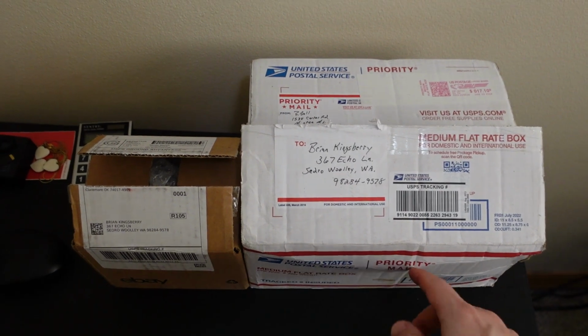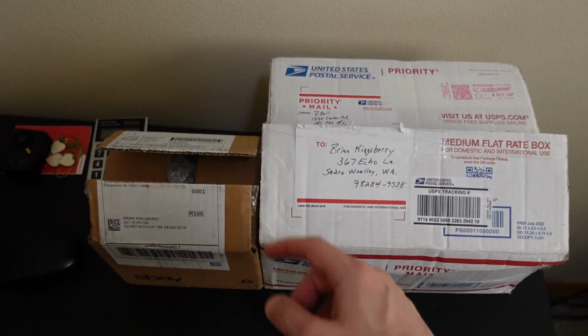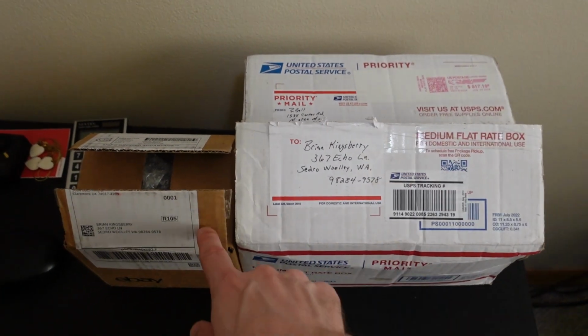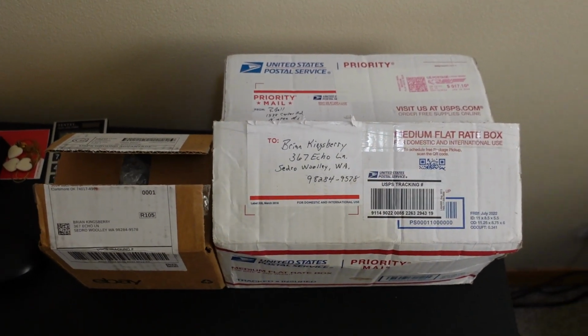So now that I got returns and shipping labels all figured out, I'm gonna dive back into this new inventory that came in, this online arbitrage. I'm gonna figure out where that came from so we can get into it and make a video. Alright, I just popped these boxes open. These are those online arbitrage. This one's coming from Oklahoma and this one's coming from Mississippi. So a couple from the south. Let's see what they have.